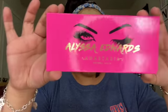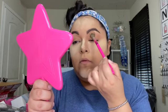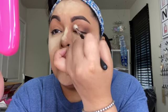There you go. Next up, we're going in with the Alyssa Edwards Anastasia Beverly Hills collab eyeshadow palette. I love this one. It's one of my faves by ABH and Alyssa Edwards. I do have the matching mirror to go with it. We're going in with the light brown shade just to put that all over the lid. That's our base color. That color will help all the other colors blend together perfectly.